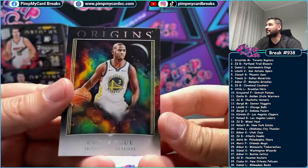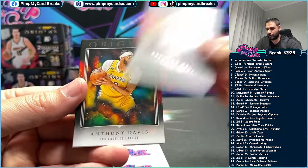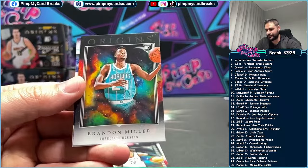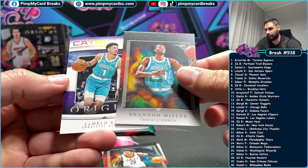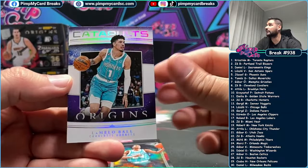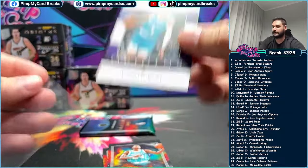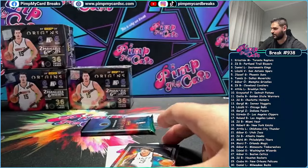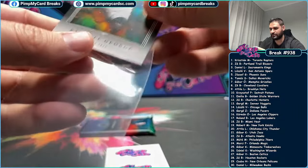Okay, Chris Paul, finally in a Warriors jersey now. Keyonte George, Utah Jazz, Anthony Davis for the Lakers, Joel Embiid, Brandon Miller, and the insert is Catapult, LaMelo Ball, not numbered, but this was a Hornets pack with Brandon Miller and Ball. And we got one extra bonus rookie, Keyonte George for the Utah Jazz, of course.